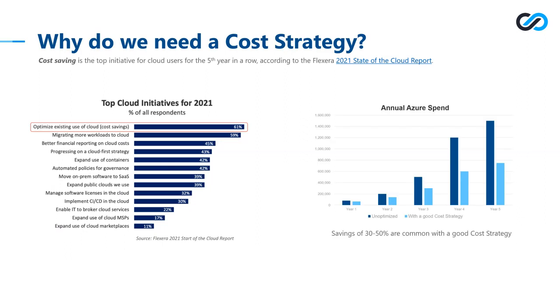Now, the good news is that with a good cost strategy, we can get those costs right down, usually by 30 to 50%, depending on a few factors like the maturity of your current governance process, your dev team awareness, and your maturity with the cloud. But you know, gains of 30% are not uncommon, and that results in direct saving to the business.